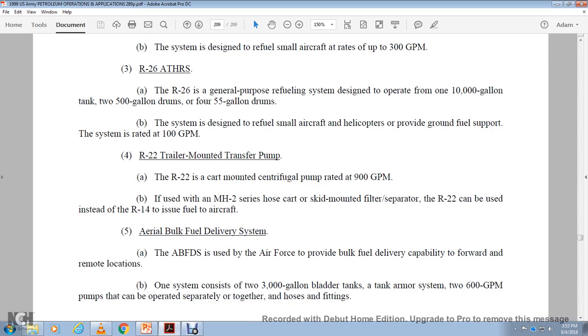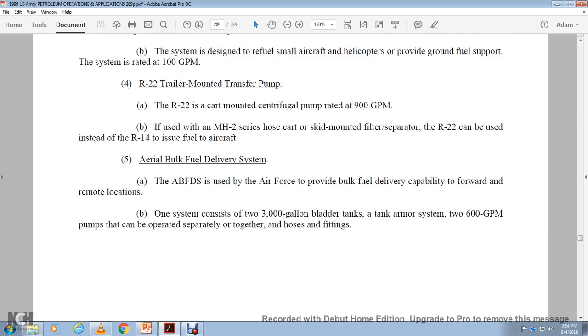The air bulk fuel delivery system provides the Air Force bulk fuel delivery capability for remote locations. One ship can deliver two 3,000-gallon bladder tanks and two armor systems at 600 gallons per minute each, but it can be operated separately, together with air hose and fittings.